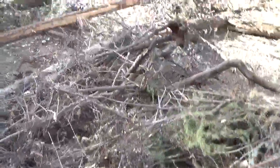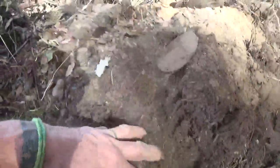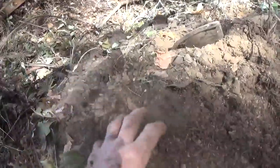Covered and stuff, so it could be a dump, could have been a house. 1975. Congratulations, first coin of the day. We have coinage. Okay. Anyhow, big old piles of stuff. It's hard to detect through because every other inch is a big old piece of can, but there could be anything in here.